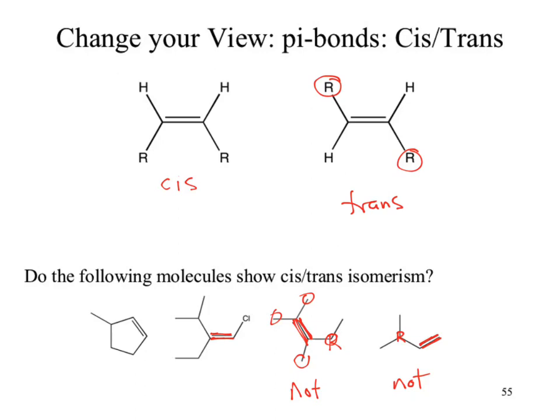You've got 3 different groups. Can I tell a difference between these two? Yes. Which one do I want to say is more important? The top one. Okay, top one, R. Move to the other side. Well, there's only one big one, so I don't really care.